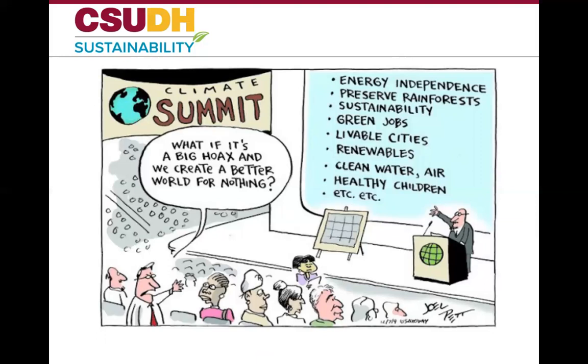And if you're still not convinced, consider the climate summit. So as many things are today, everything becomes political, whether you want it to or not. So okay, what if the climate isn't in as much dire need of our help as scientists have found evidence it is? Okay, say that it is a big hoax, as it is in this cute cartoon. But look at all the beneficial items up on the board that come from shifting towards more sustainable living.